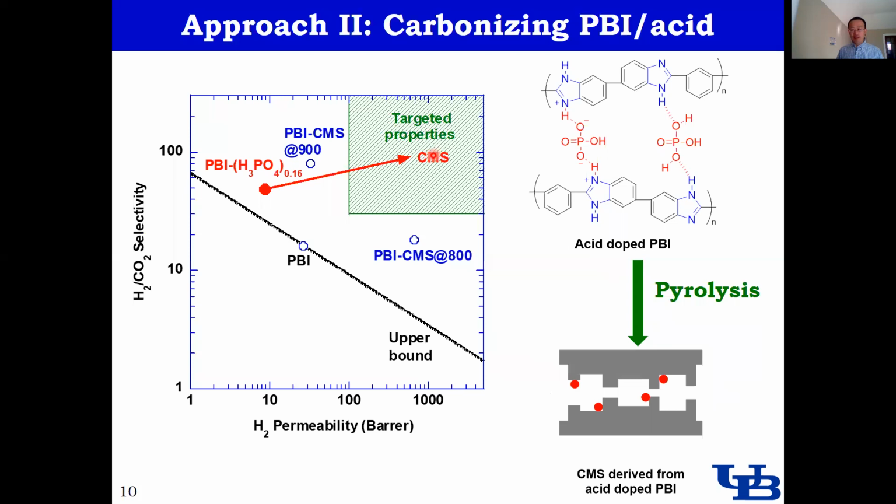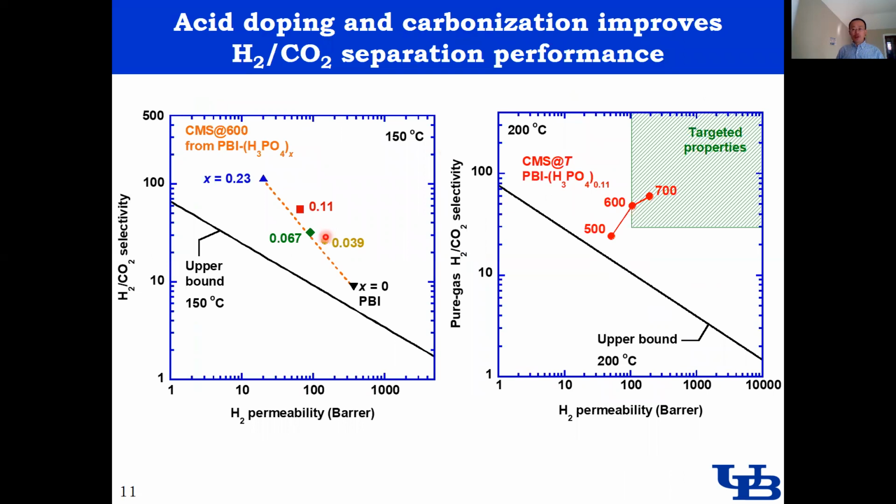This left figure shows the effect of the doping level on the hydrogen CO2 separation property in these carbonized samples. So we carbonize this material at 600 degrees C, the temperature which is easier for us to process than the 900 degrees C carbonization. So we change the doping level from zero, which is the pure PBI, to 0.23 doping level. And we measure the gas permeability and selectivity at 150 degrees C. As you can see here, increasing the doping level increases the permeability, but then it decreased the hydrogen permeability.